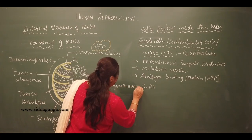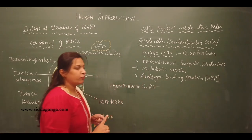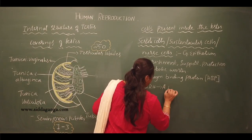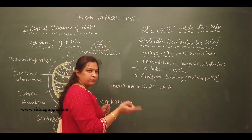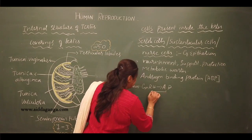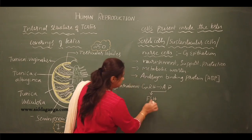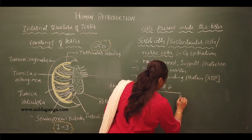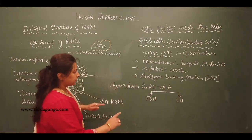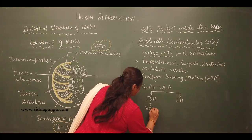Released by the hypothalamus. Now, this increased level of gonadotropin releasing hormone will act on the anterior pituitary. In response to gonadotropin releasing hormone, the anterior pituitary will release two important hormones. One is FSH, follicle stimulating hormone, and the other one is LH, luteinizing hormone. This FSH hormone will act on Sertoli cells.